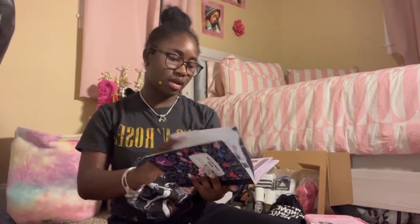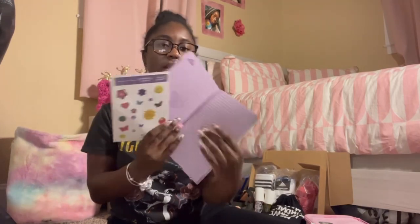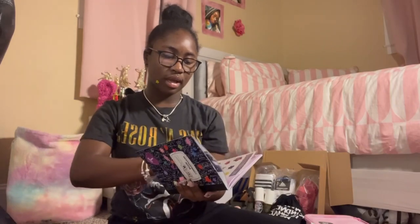Y'all, and then it got little temporary tattoos, and then the rest is just a regular little diary. Y'all, this is so cute. If I want to get into journaling and stuff this year, I could probably use that. But yeah, y'all, that's cute. If y'all love Olivia like me, y'all need to go get that one.